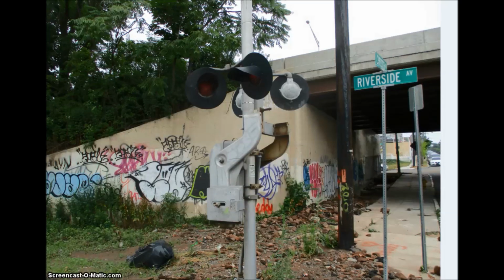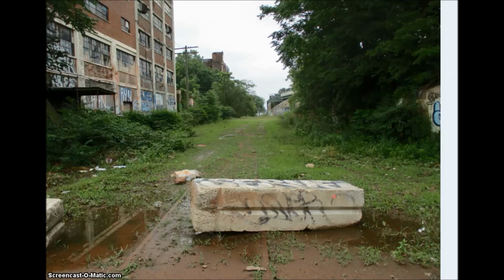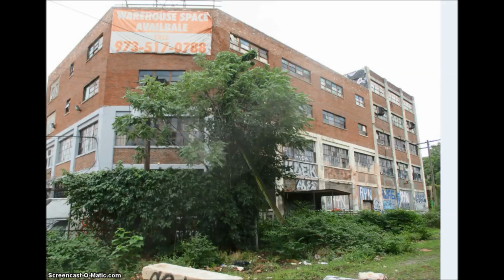I'm actually stomach sick. Now I want to walk a little bit further in here, and I want to show you this old factory and give you an idea of how I think it probably ran back in the day. This is a look at the side.